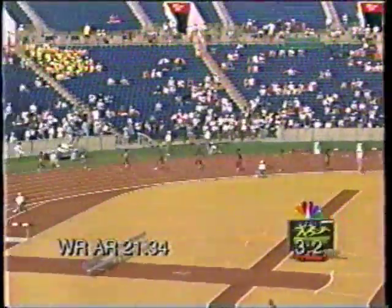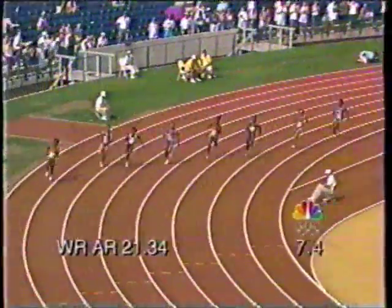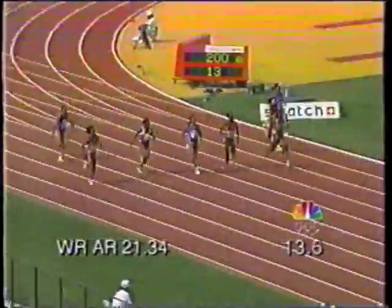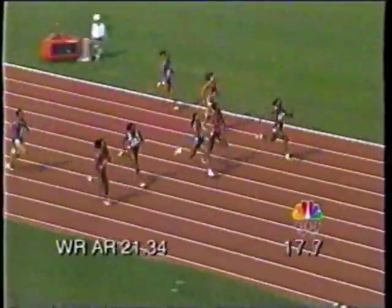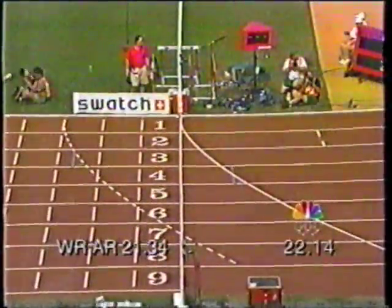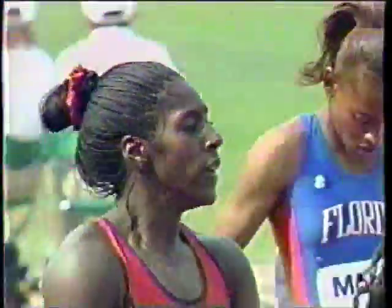Torrence is away quickly, so is Dannette Young. Torrence and Young, they come for the straightaway. Carlette Guidry is also gaining ground. Now in the home straight, Dannette Young a slight lead. Carlette Guidry takes command, and here comes Gwen Torrence. It's Guidry in front, then Torrence, and then Young. For the finish, Carlette Guidry wins. Dannette Young is second. But Tom Hammond, it was very tight.